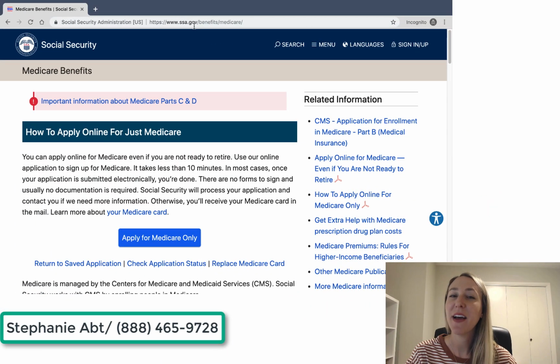And I'm going to go ahead and walk you through the updated process of how to enroll online in Medicare. So in order to apply online for Medicare, you're going to start here.